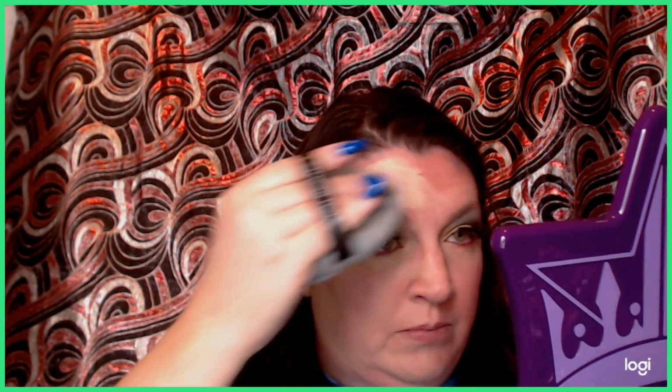And watch this. I love how well this does full coverage. And this is a medium to full coverage foundation, so I am fully aware of the fact that it's covering up a lot of my red. There's a reason I swear by this foundation. Anybody that has a rosy complexion, if you have not tried this foundation, I strongly recommend it.